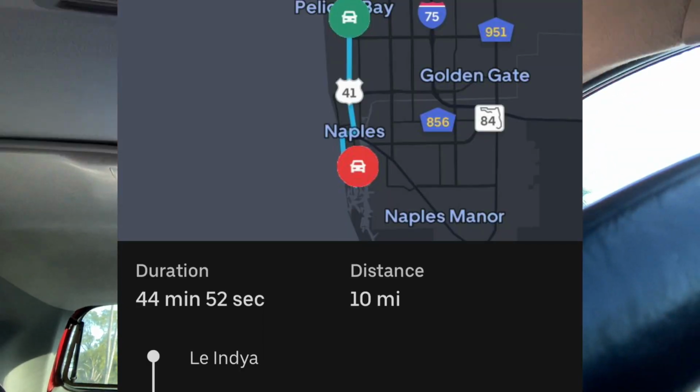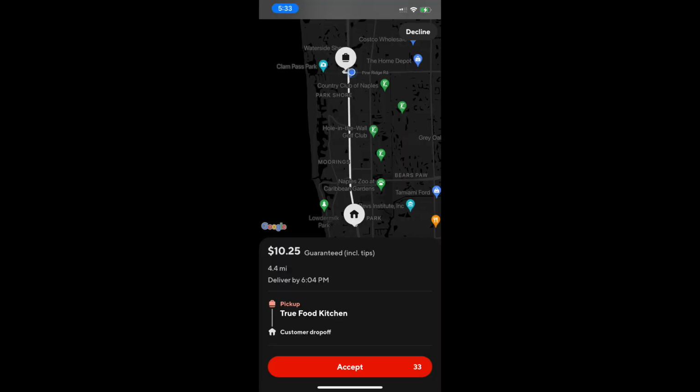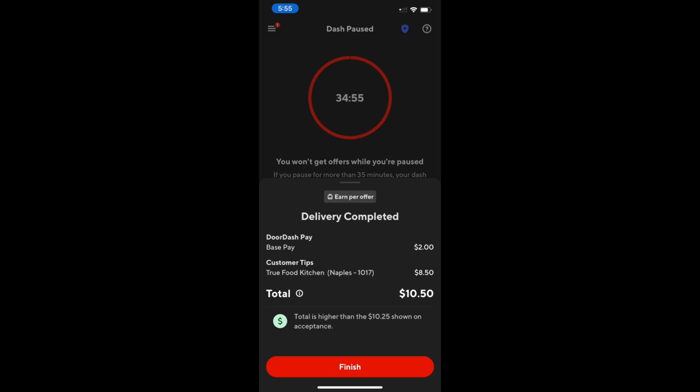It is 5:30. We are back out for supper time. We picked up that La India order, and just as we were leaving, we also got hit with a True Food Kitchen order on DoorDash going the same way. This one was also about $10 for 4 miles. Dropped off both of them.